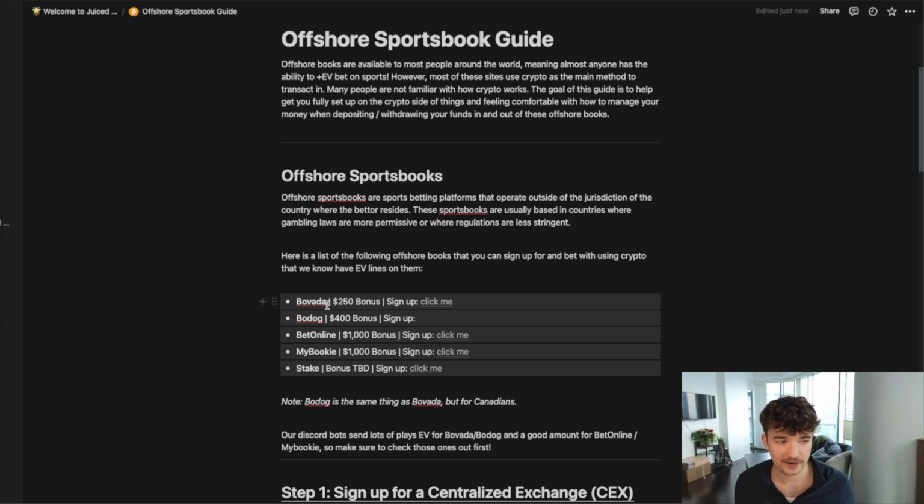So with Bovada and Bodog, Bovada is the US arm of this offshore sportsbook, and Bodog is for Canada and Europe and everywhere else. So for both of these platforms, you get a $250 bonus, and then for the Canadian and Europe, you get $400 bonus. Again, these are for sign-up bonuses, right? So you deposit money onto the platform and they give you these bonus bets to play with. So it's basically free money that you're getting by just depositing.